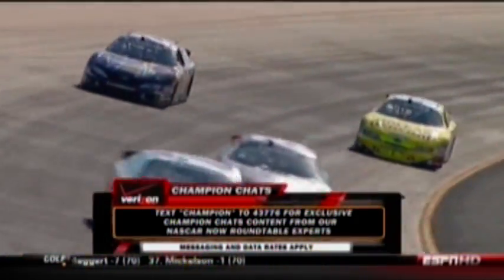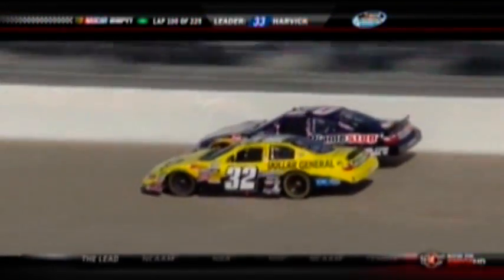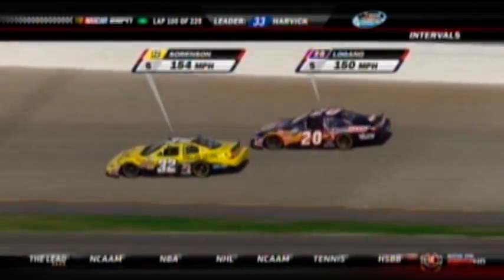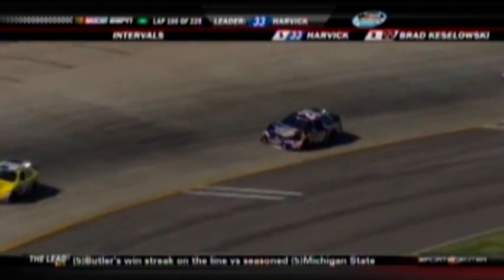Boy, I'll tell you what, Kevin Harvick has opened up a 2.5-second lead over Brad Keselowski. Justin Allgaier in third. There is Reed Sorensen and Joey Logano going after each other for fifth on the racetrack, and Sorensen's got himself a car that seems to like the longer run. Yeah, we're seeing a number of these guys. Here, Logano's coming to pit road now.